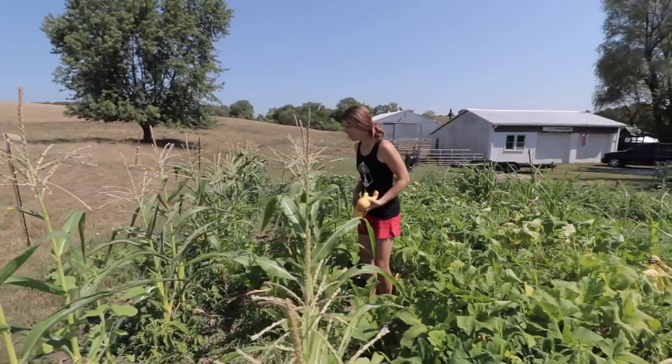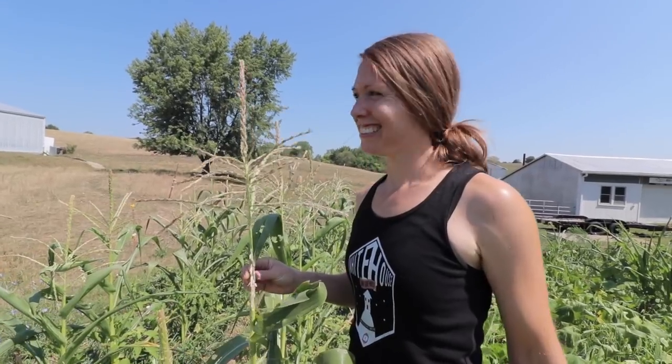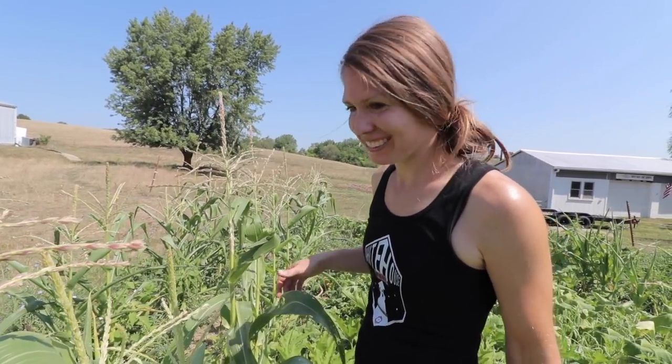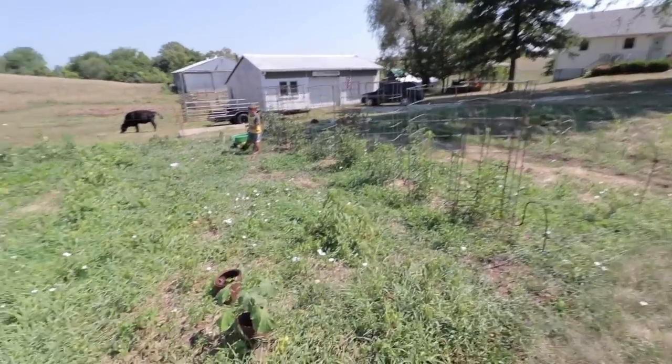Look at this. Stand up next to the corn, Becky. That corn is as tall as you. So it's like 6 feet tall, right? 7 foot, right? You coming to help us pick the vegetables?